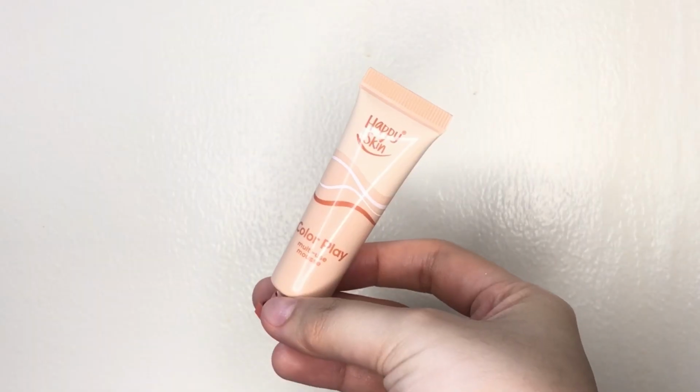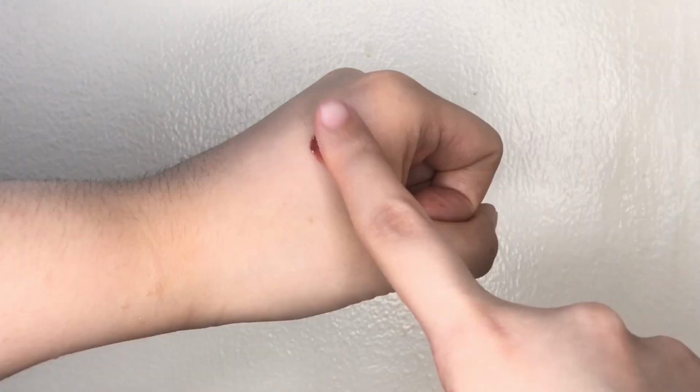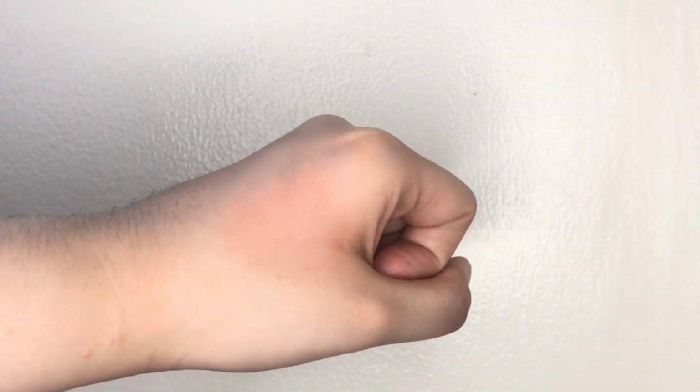Another more expensive recommendation that I have is from Happy Skin. This is the Color Play in the shade Dawn. This is honestly such a gorgeous everyday shade, as in it is so amazing. I really love this because it looks parang super fresh and more beachy, and it is more peachy than the Rare Beauty one, but I do really love it for everyday makeup looks.